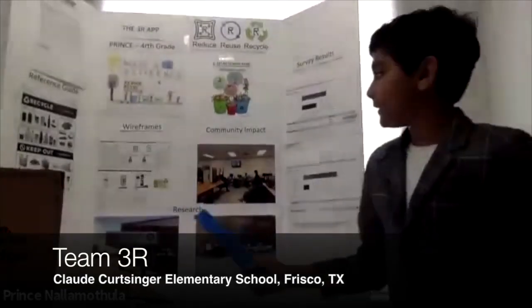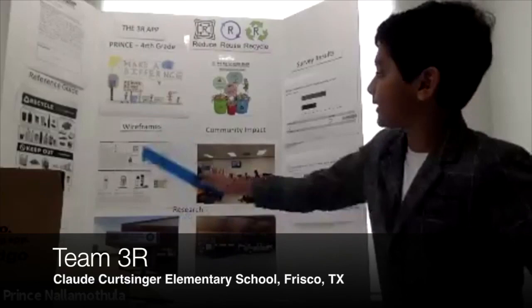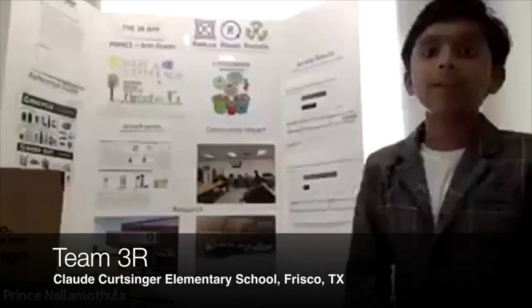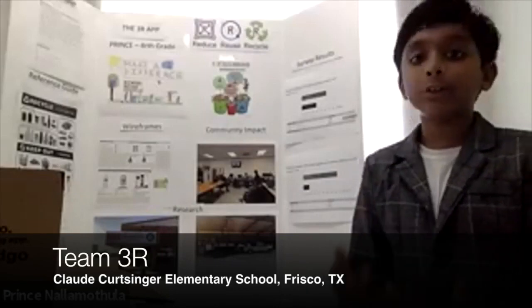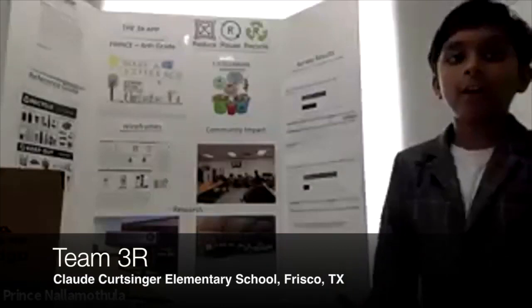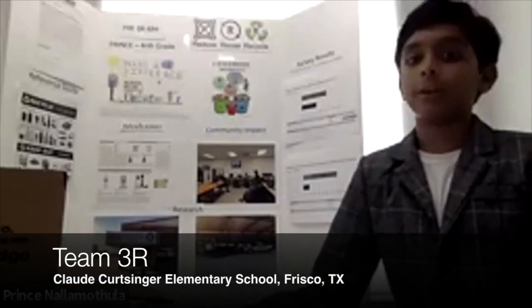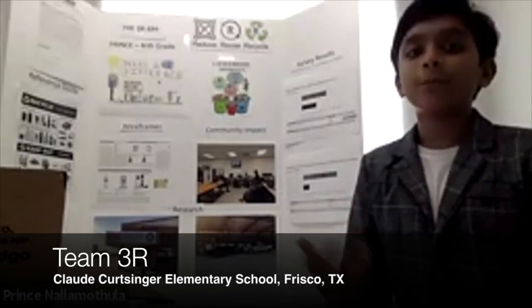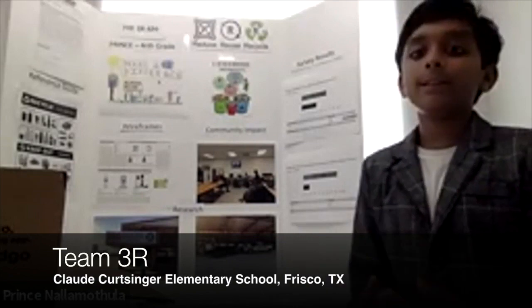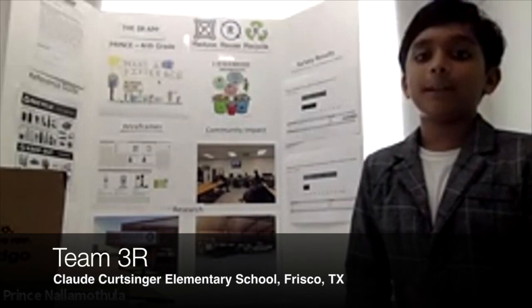So what the app does is that, you can't see it, but the app has reduce, reuse, and recycle. The first R is to reduce. The best way to reduce waste is to not create it in the first place. And the second R is to reuse. If we cannot reduce the amount of waste that we create, we should at least reuse these waste items, for example, cardboard boxes or disposable water bottles. And the last R, if we cannot reduce the amount of waste that we create, or if we cannot reuse these items, we should at least recycle properly so that it helps the environment as well.